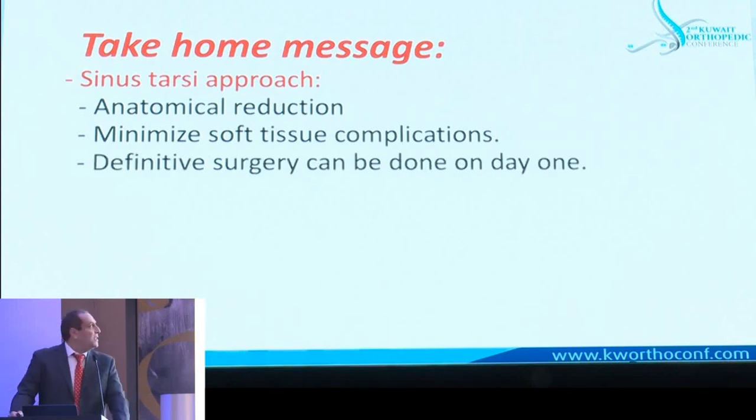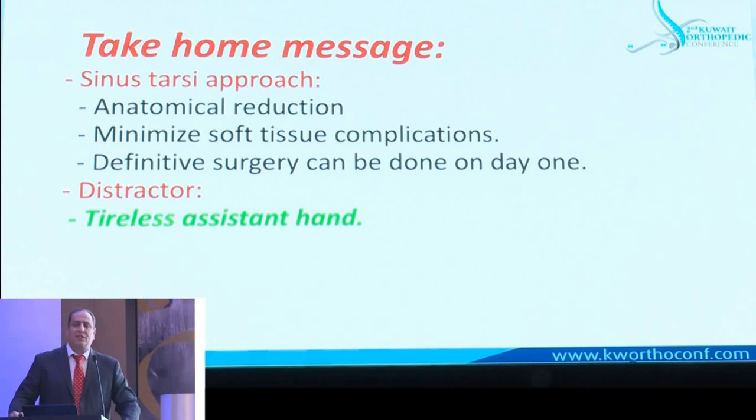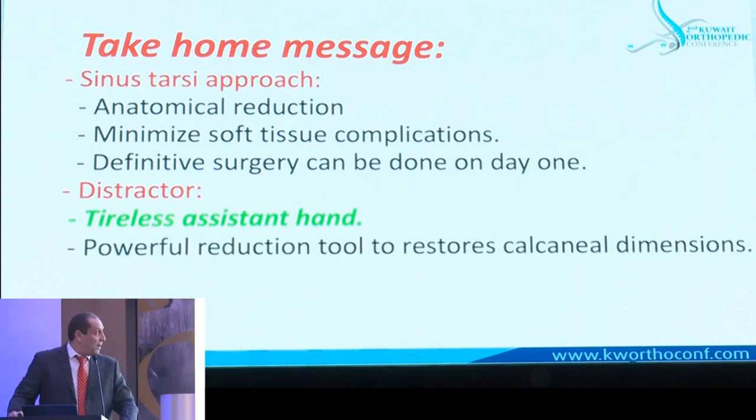The other advantage is we can do definitive surgery on day 1. No need to wait for a wrinkle sign or improvement of soft tissue condition. The use of distractor, I call it tireless assistant hand. You can use it to push the calcaneal tuberosity wherever you want and keep it until you put your preliminary fixation and then definitive fixation.